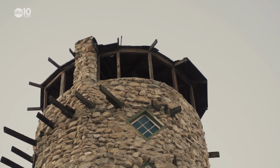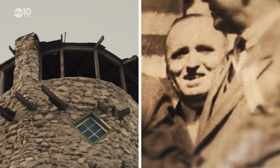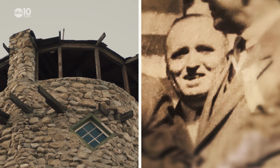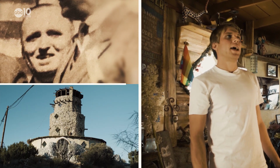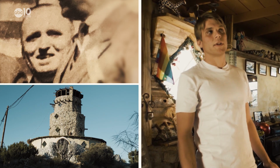This is the Desert View Tower, a historic landmark built on the edge of Imperial County in the 1920s by Bert Vaughn, a wealthy land developer in San Diego. It originally was just kind of a getaway for him and his friends out in the desert, but he was getting old towards the end and he sold it in the 50s.